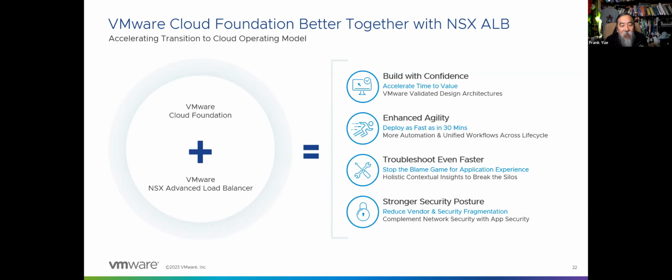So, Sabina, you gave us some really good discussion on VMware Cloud Foundation, what it does, how it helps us, and talked about how Advanced Load Balancer, NSX Advanced Load Balancer, can really come together and help. And like you said, this better together story of bringing these solutions together and making something, it's something I don't like to say all the time, but 1+1=3. We're getting additional benefit from the two separate components coming together.